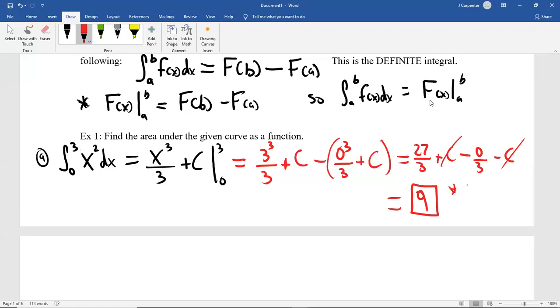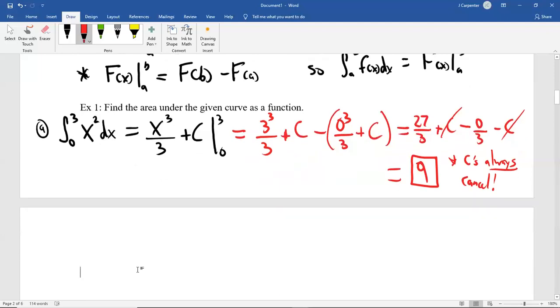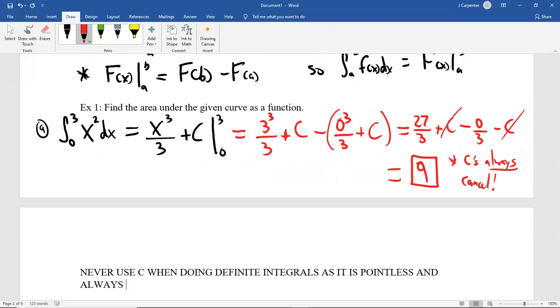Please note, the c's always, 100% of the time, cancel. If you're going to do your integration with the c there, when you actually plug in your upper and lower limits, that c will be positive for the first one, negative for the second one. They will always cancel, which gives us the very super important memo: never use c when doing definite integrals, as it is pointless and always cancels.